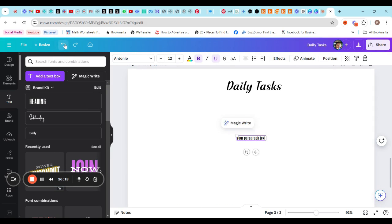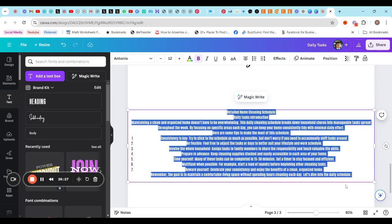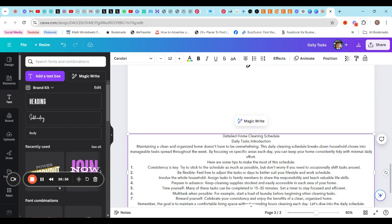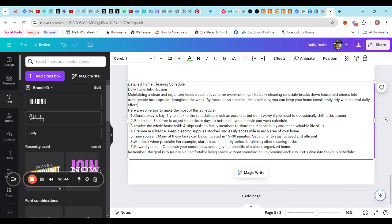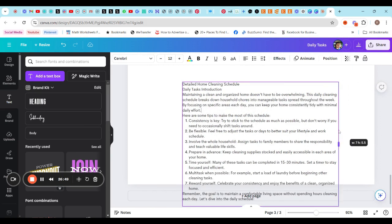No, let me do this over. Add text box, paste this. I don't like using the text box version, so let me just use body text. It's cleaner. Make the adjustments and we are good to go. Basically, this is it.